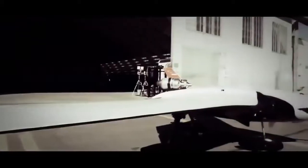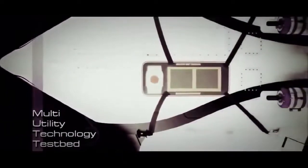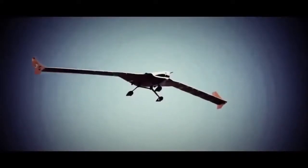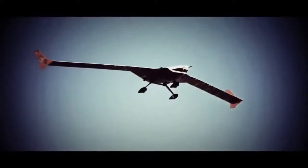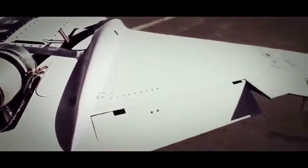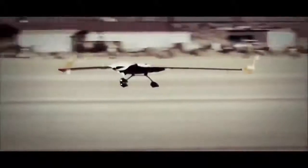This vehicle, as funded by the Air Force, was built as a multi-utility technology test bed. They call it the MUT for short, and it is built to do a lot of different kinds of testing in aeronautics. The wings are removable. You can put on a stiff wing, you can put on a flex wing, you could do a joined wing configuration. We can learn quite a bit from testing this kind of vehicle.